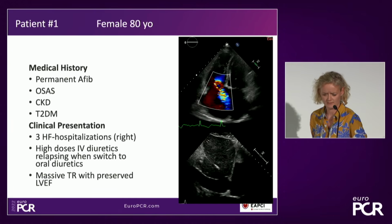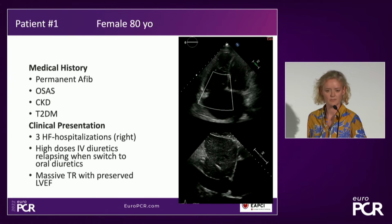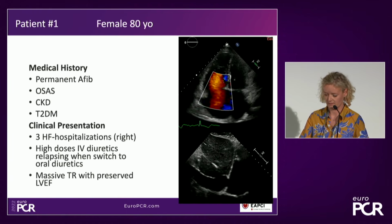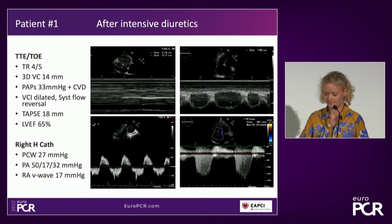First of all, this is an 80-year-old lady who has had several hospitalizations. She's in permanent atrial fibrillation and has a severe massive TR and preserved left ventricular ejection fraction.